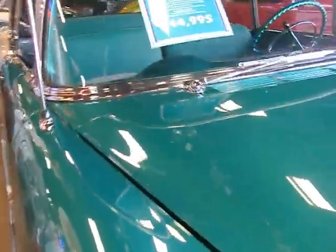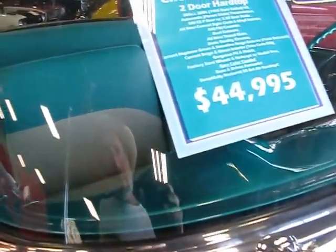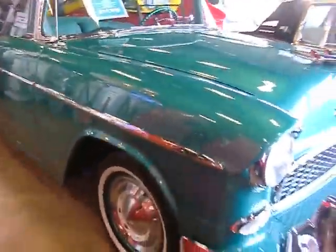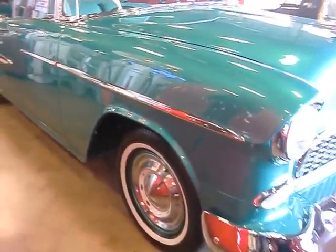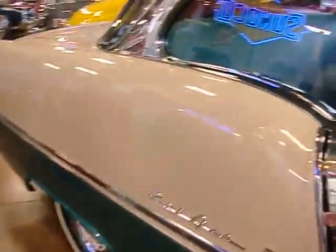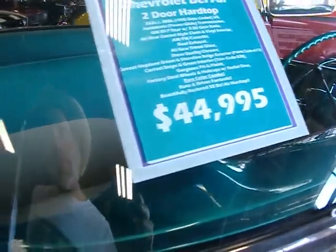'56 Bel Air. What color is this? What a great bright green. Correct beige and green. Neptune green and shoreline beige. '56 two-door hardtop. Nope, '55. My bad. Correct me, I'm wrong. Neptune green and what they call that? Neptune green and shoreline beige. Two-door hardtop with little flippers here. Whoop.